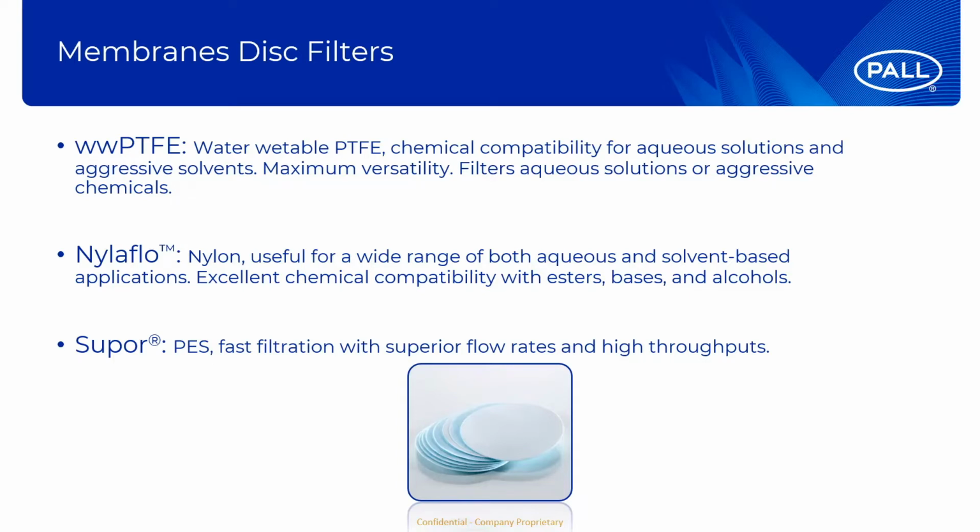The 3 main types of filters that people generally use for this type of filtration are the water wettable PTFE membrane, which I've talked about quite a bit already. It's a great all-purpose membrane that will be resistant to aggressive solvents, but can also be used with more standard aqueous buffers. Our nylon membrane, or NylaFlow, can be used with both aqueous and solvent-based solutions. Typically, solvents much less harsh than what is used with water wettable PTFE. It has a higher porosity than water wettable PTFE, so it typically will have higher flow rates and higher throughputs.